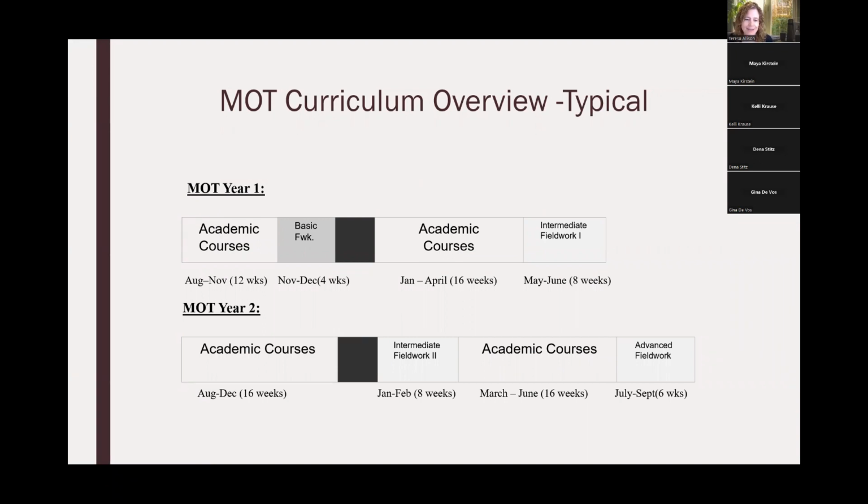And lately, nothing seems typical. But typically, we do have a 4-week basic fieldwork placement for our students in first year in November, December. And then at the end of the academic year, typically our students have an 8-week intermediate 1 fieldwork placement. In second year, they have their 3rd fieldwork placement in January, February. That's their intermediate 2 fieldwork placement. And that's followed at the very end of academics by their advanced fieldwork transition to practice placement, which is typically 6 weeks.